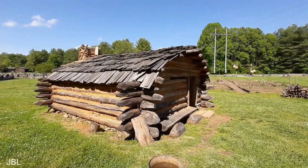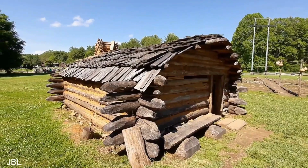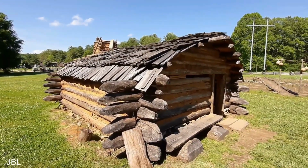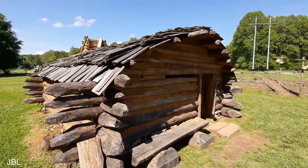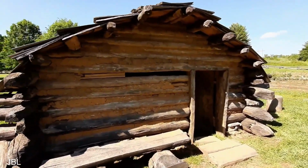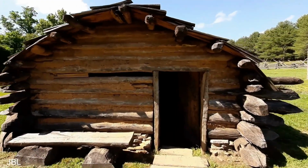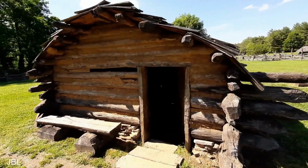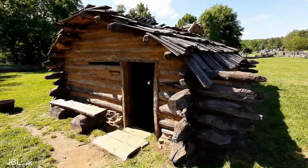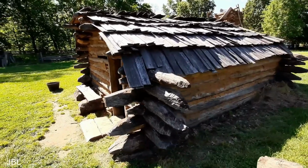So this is the replica of the cabin that Davy Crockett was born in. He lived here until he was 6 years old. There were 9 children in total. He was number 5, but they said that the children were, in a sense, pawned off to other homesteaders in the area. Can you imagine living like that?